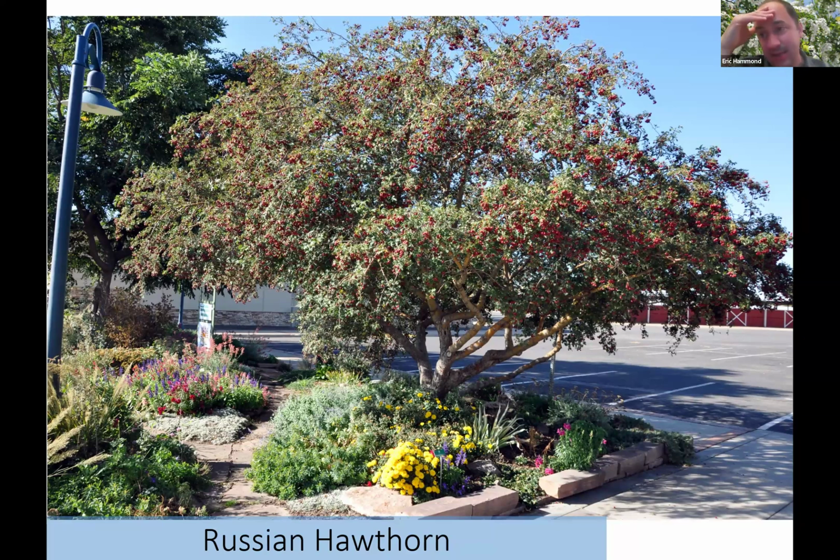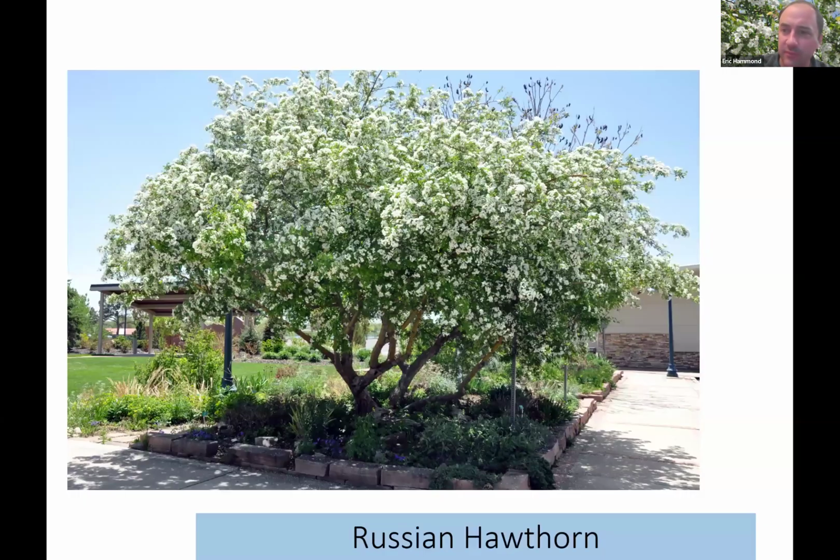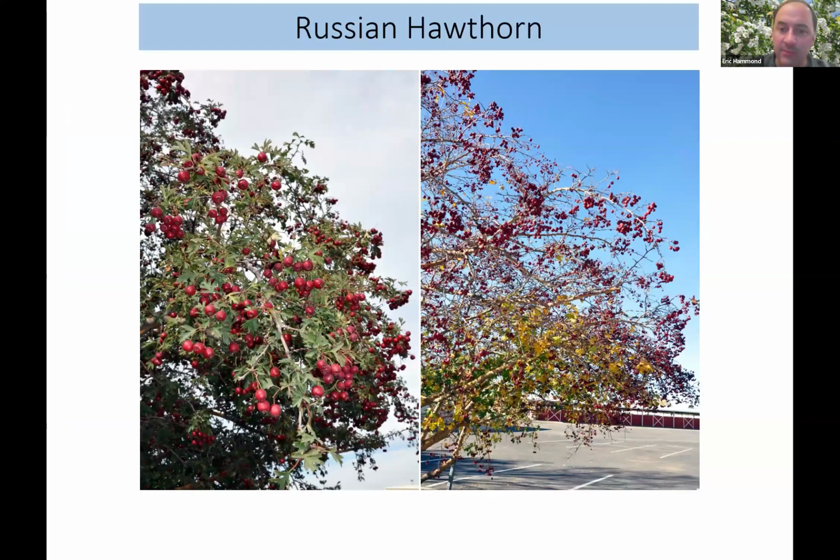What I mean by that is that it really doesn't need supplemental irrigation once it's established. So you have to water it to get it going. During really dry periods, it's going to appreciate a little water, but it's a very, very low water use plant. And then it just has all these beautiful features. My picture behind me here on my Zoom is actually Russian hawthorn, and the flowers are pretty. Pollinators love them. In the spring, a gorgeous flower show, which becomes these fruits, the hawthorns, right?